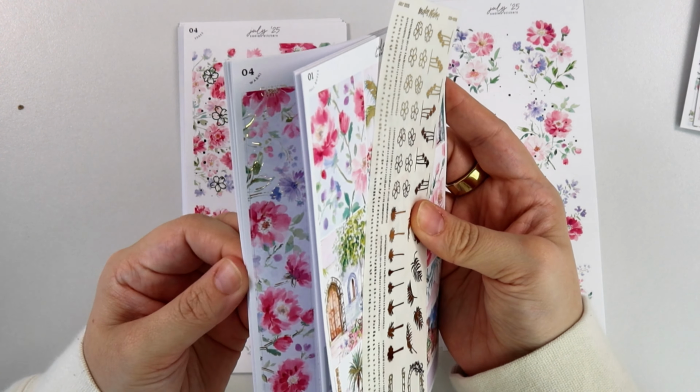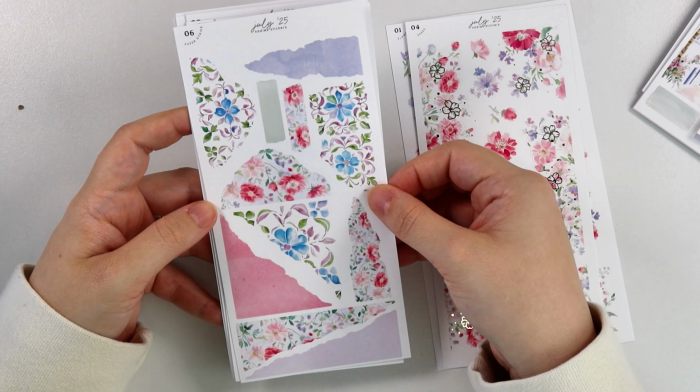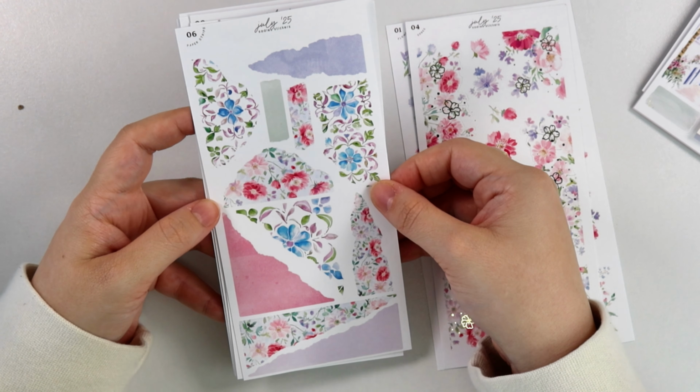Page 5, I knew that page 5 was missing. That one you'll have to see on the website, but it's really pretty. So yeah, that's really disappointing because I feel like page 5 is y'all's favorite, but it's okay.